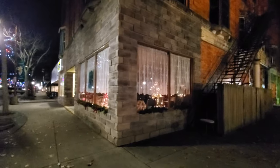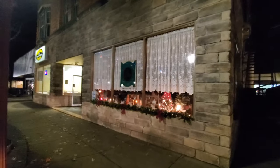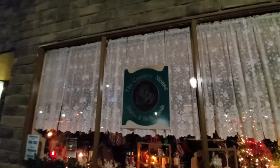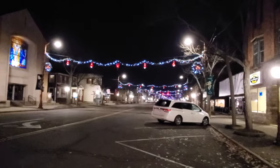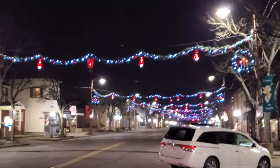I see the nativity scene across the street is all lit up, and a pile of giant ornaments. I wish the curtains weren't pulled on this. We could see the Christmas decorations a little bit better. What is this? The Country Mouse Crafts and Bulk Foods. Okay, cool. Look how they have the garlands and the lights all the way down the street here. That looks really cool.